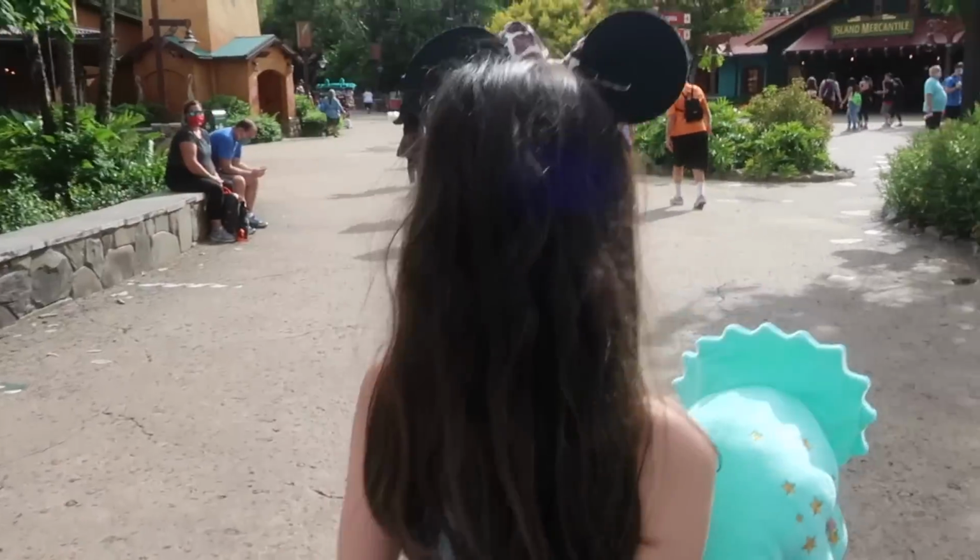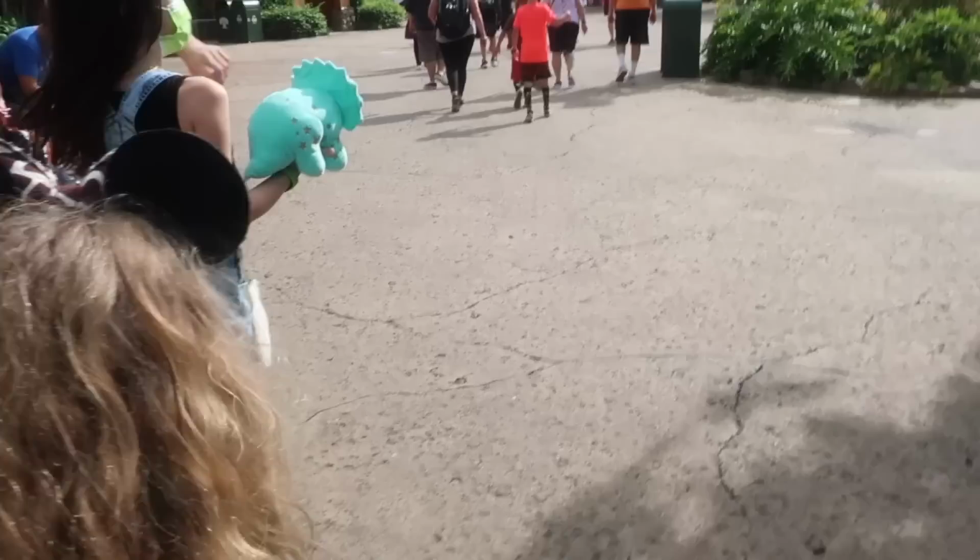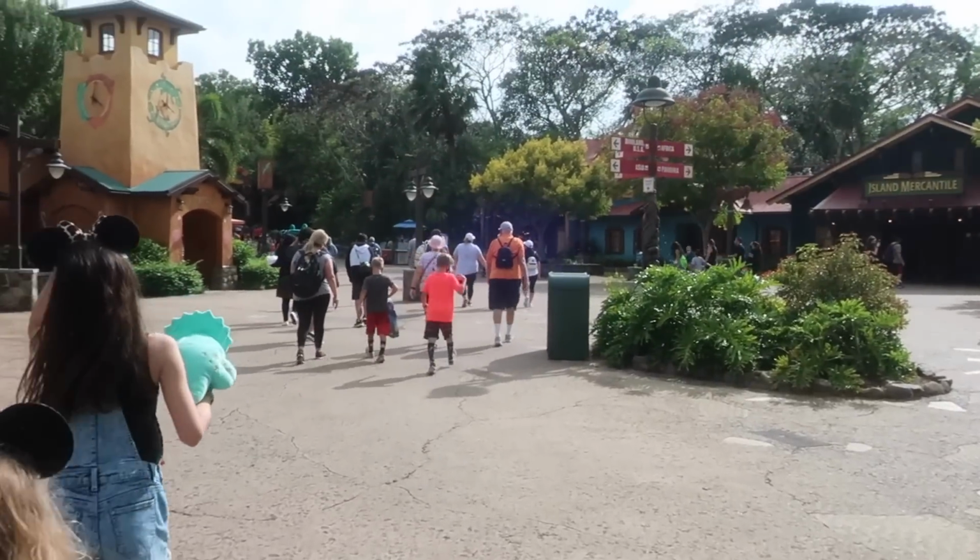Isabella picked out, she won a dinosaur in Dinoland at Animal Kingdom. It's really cute and it says Animal Kingdom on it. And then she also got a Bigfoot Stitch. It's got the big plush feet that are bigger than its body. Super, super cute. Also from the, excuse me, not Art of Animation, the Pop Century gift shop.